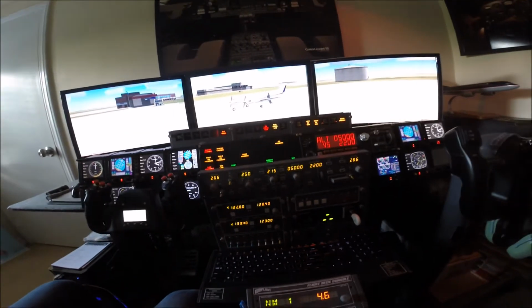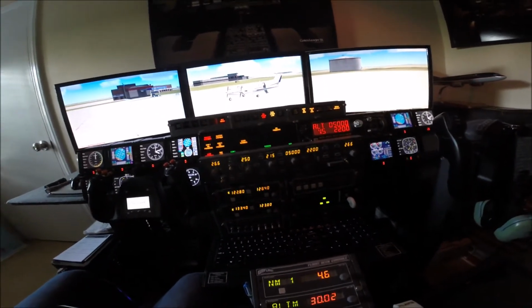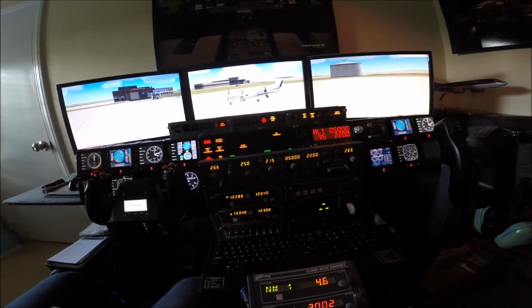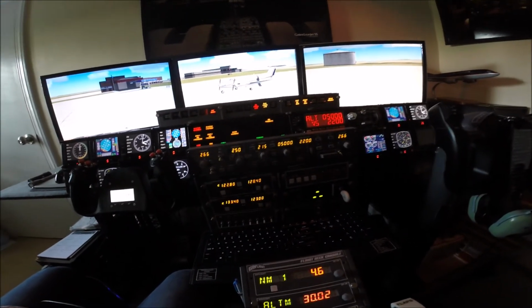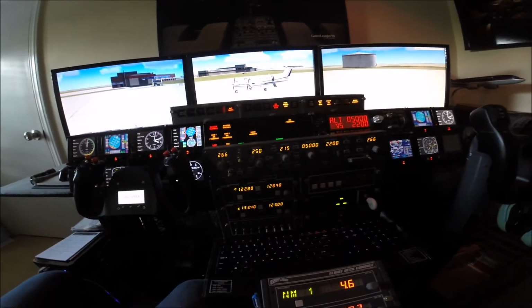The purpose of my home cockpit was not to dedicate it to any one specific aircraft, but to be able to jump into any airplane, any twin-engine jet or turboprop aircraft, and have it function pretty well without having to go into the Sim's cockpit.